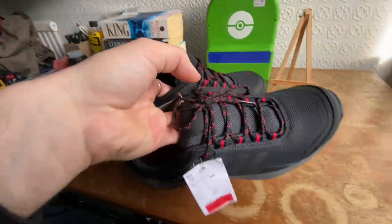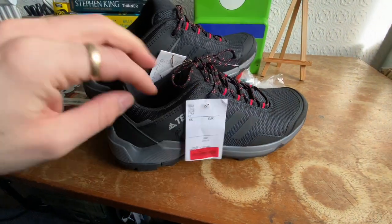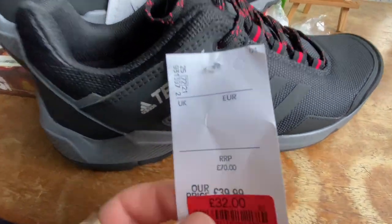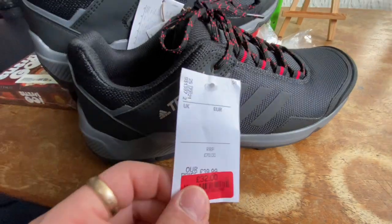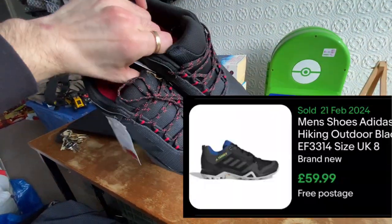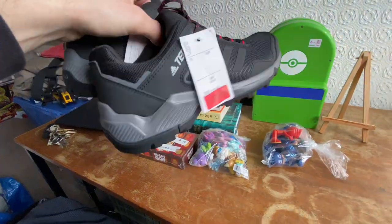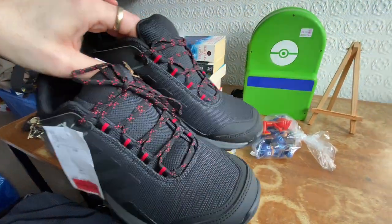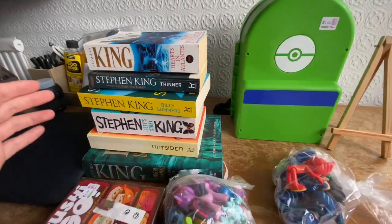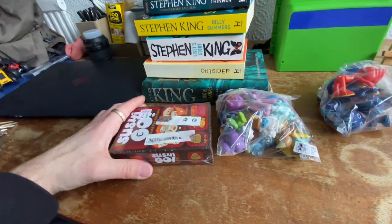I bought these for me. These are some Adidas Terrex shoes. I'm just including this because look at the price on these, £32. That ain't bad at all. Regular retail price is £70. You could probably flip these and sell them for like 60 quid on eBay or something. Not loads of money, but that's a bit of profit. Go to the reduced section in TK Maxx and you can actually make some profits. Let's go through these.